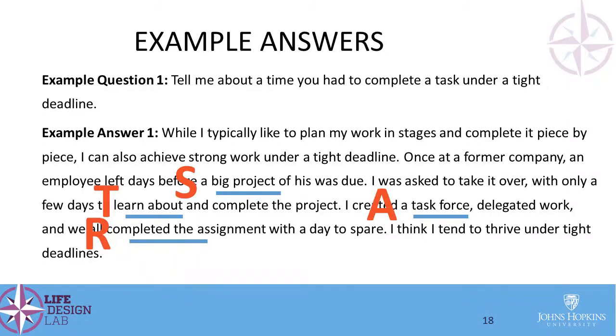Shown here is an example of how you can apply the STAR method to an experience. The question is, tell me about a time you had to complete a task under a tight deadline. I'll give you a few moments to apply the STAR method to the answer below.